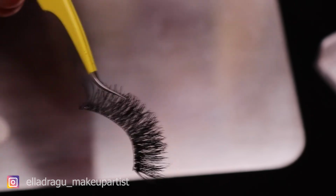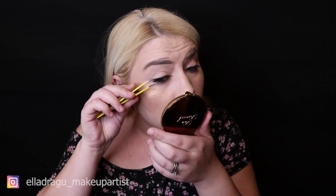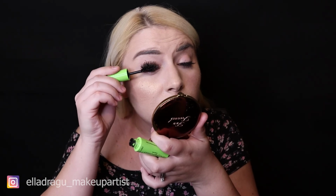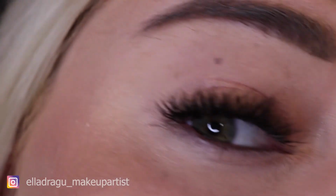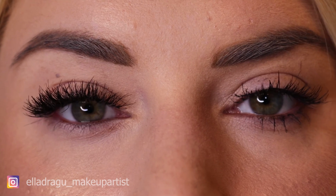So let's apply them on our eye and see the difference. We have the eyelash done, and I'm gonna apply some glue. I'm gonna apply from here, from the table that I already pulled out. Oops. And now let's see. You can see the result. That's the difference.